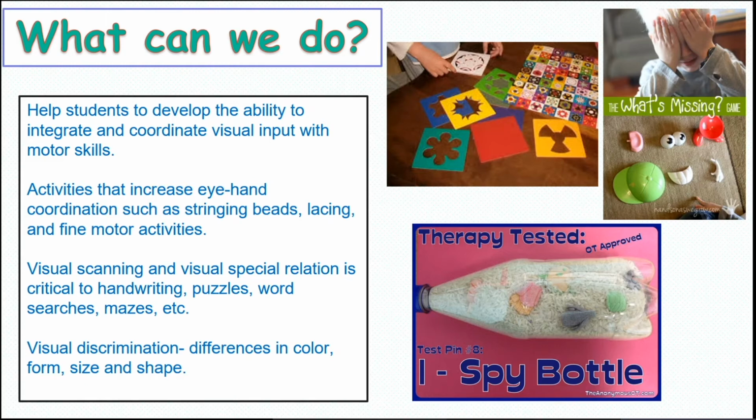Visual scanning and visual spatial relation is critical when it comes to their handwriting. Doing puzzles, word searches, and mazes. When we talk about that visual discrimination, they're able to determine the differences in color, sometimes the form, shape, and the size of whatever that object may be.